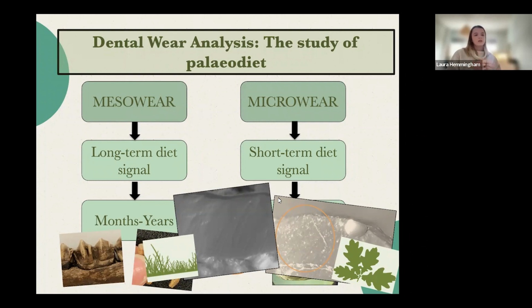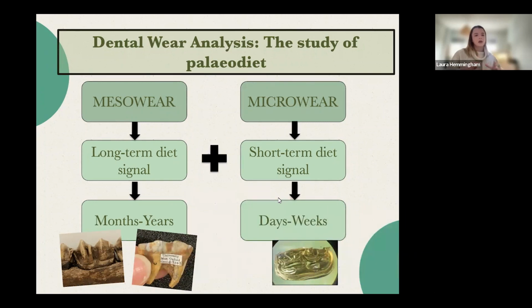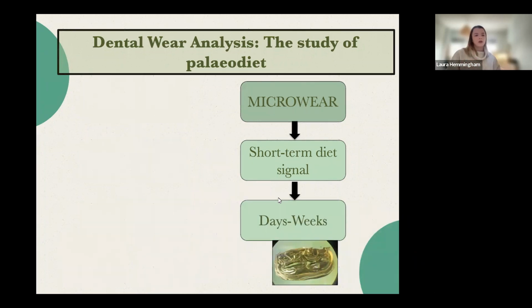And these methods are really useful to combine as it can help understand the flexibility of an individual's diet over the course of its life. But today we're just going to focus on microwear, so it's the short-term indications of diet.